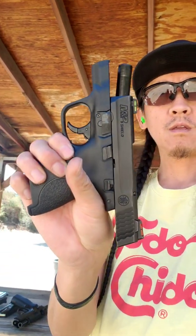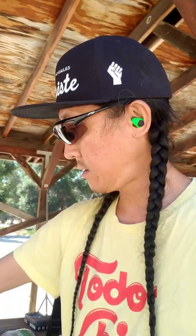Okay, so the first gun was a subcompact. Very small gun, M&P Shield. This is more of a carry gun if you're going to have a CCW. For home defense, though, we recommend buying the biggest, heaviest gun that comfortably fits your grip and that you feel confident shooting with. So I'm going to repeat the same drill, 8 shots, about 5 yards, fast as I can at 8.5 by 11. And we'll see how the bigger gun does.